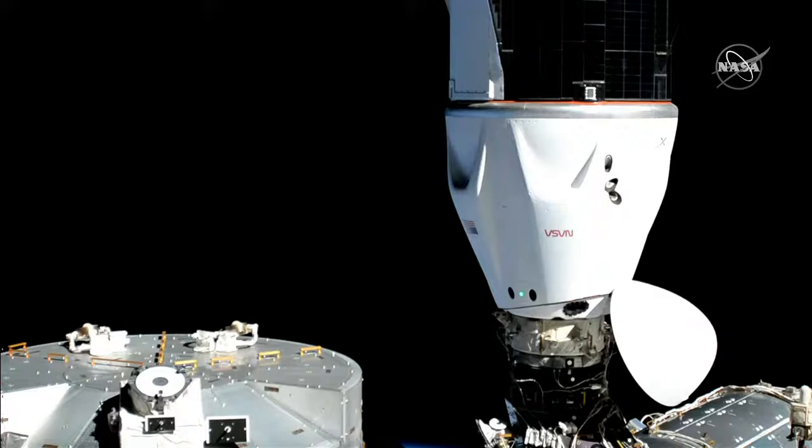Those drive open and release the nose cone shortly after Dragon gets on orbit, and now 6 of those are driving to do our initial gang of hooks to start that hard mate process, and then once they're in place, the second 6 will drive, and we'll have a hard mate of Dragon to the space station.